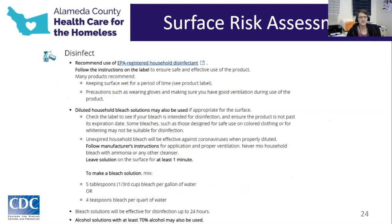We mentioned disinfectant prior. So this is a link to registered household disinfectants, and we'll have that for you, okay? And following labels is really good. It's also important to wear gloves and make sure that you've got good ventilation. Some of the disinfectants can be irritating to people, especially people who have heightened sensitivities, so it's important to be aware of that.